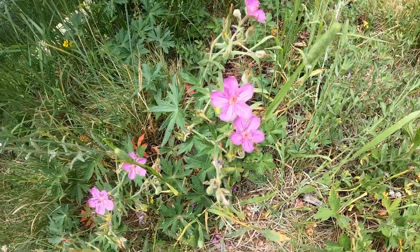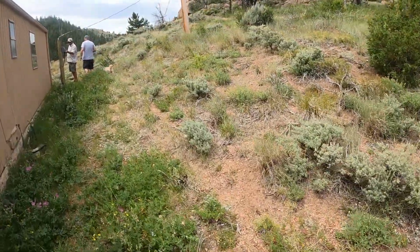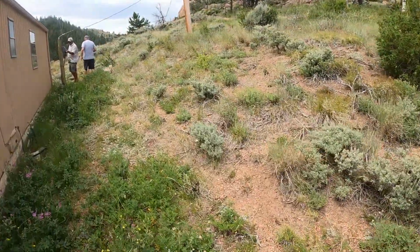Thought we'd take a look at the wild geraniums. See, these are wild geraniums.